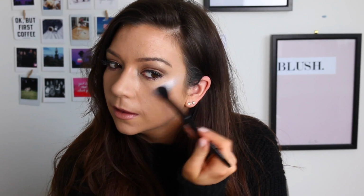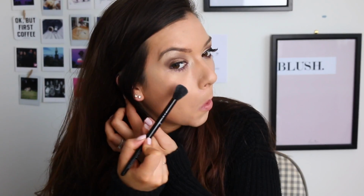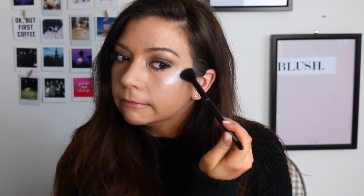Oh, it's blue. I know that sounds really stupid, but I honestly thought I'd put it on and it wouldn't be that blue. It's very pigmented. So yeah, that is what blue highlighter looks like. I'm not quite sure this is for me. I don't really think it goes with the rest of my makeup. I don't really know why people would want a blue highlighter. Maybe you can enlighten me. But yeah, it's very pigmented, I will give it that.